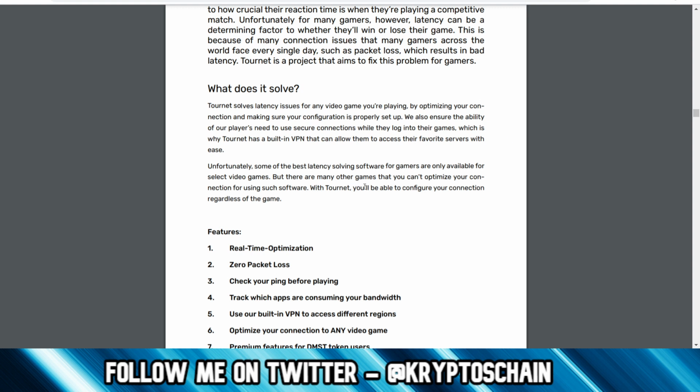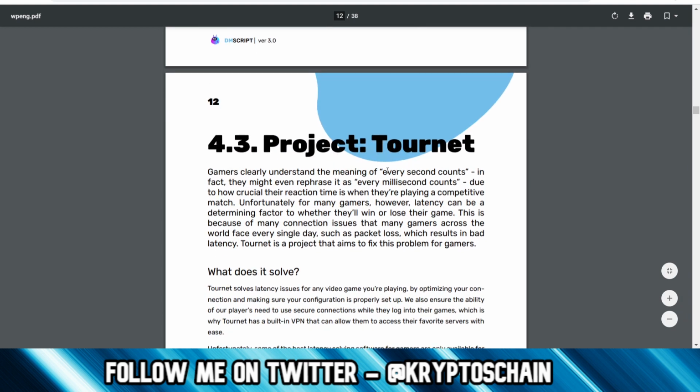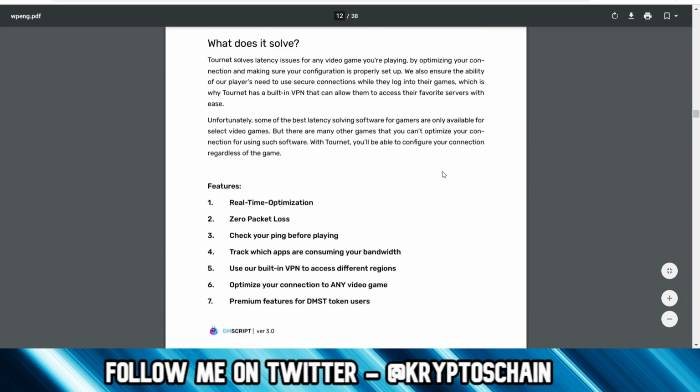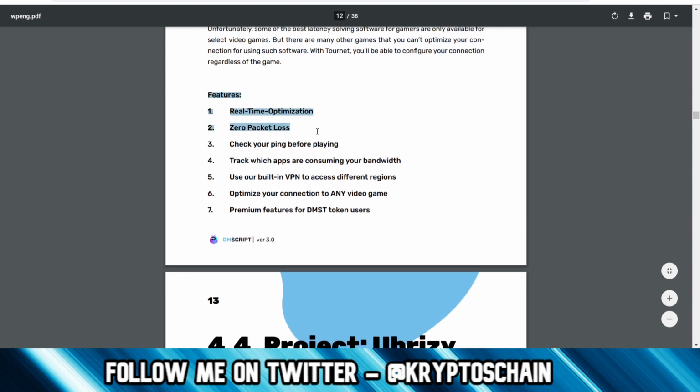Unfortunately, some of the best latency-solving software for gamers are only available for select video games, but there are many other games that you can't optimize your connection for using such software. With Tournet, you'll be able to configure your connection regardless of the game. So that is pretty awesome, because if they really release this on time, if they focus on releasing this, I don't know if it's going to be straight after Higglo, but assuming it will be, maybe the second, or maybe it's going to be the third one, hence why we've got this in the project order here as the third, then it's going to be great for gamers if this actually comes to fruition.